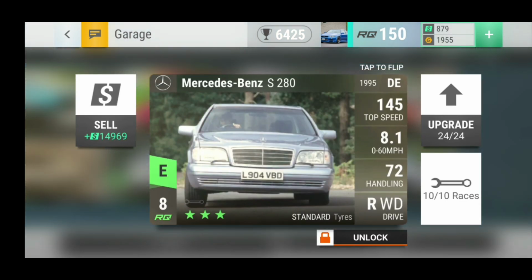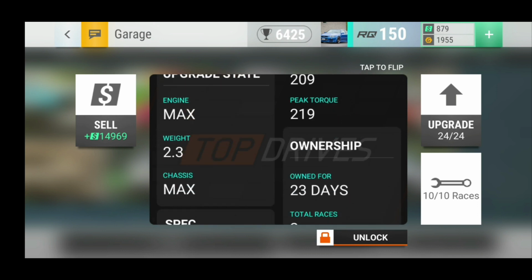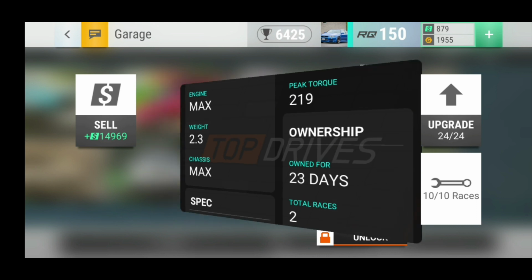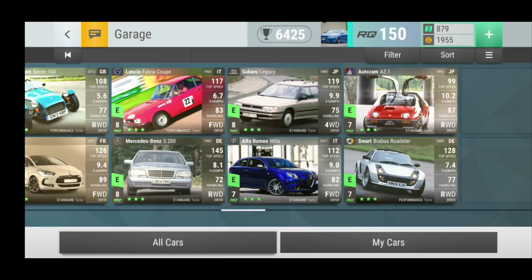Then I have the Mercedes-Benz S280, which is a good car. As you can see from its top speed, it's quite quick. I've actually upgraded this one though, like this. I definitely want to get another one to upgrade for speed. But yeah, I enjoy this car. It has a really good top speed and acceleration.